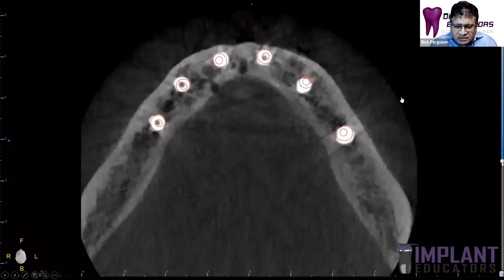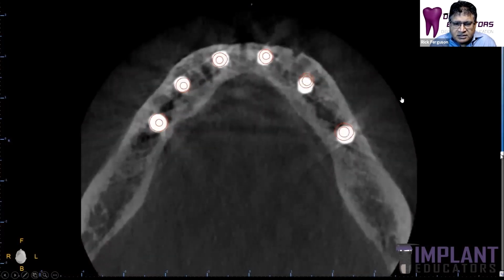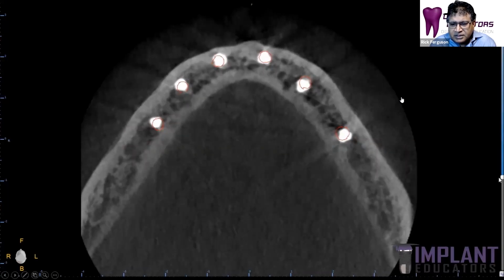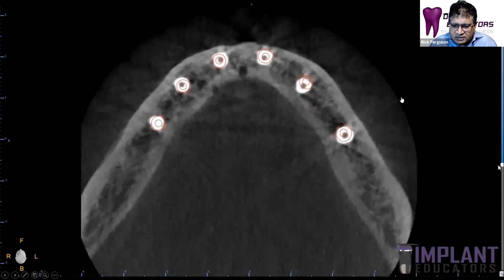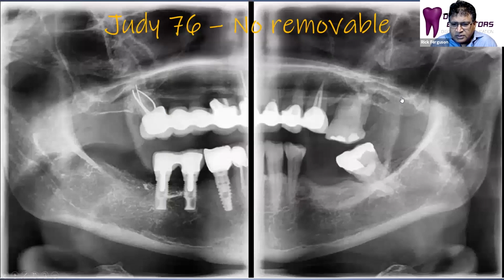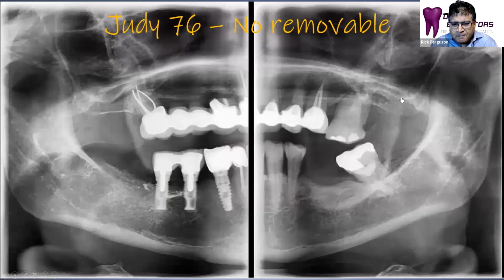Now, you'll see here that this is an axial view, again, showing where the implants were planned in red and where the implants ended up in white. And again, very close to the final result. This is certainly better than doing it freehand. And with our workflow, it's much faster and much more efficient in the clinic.